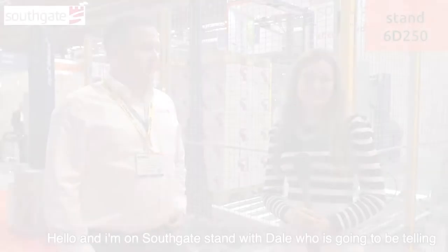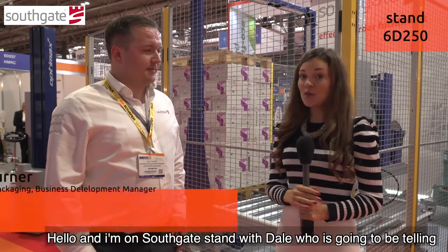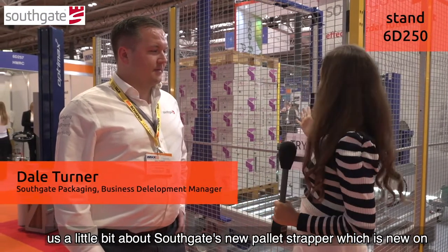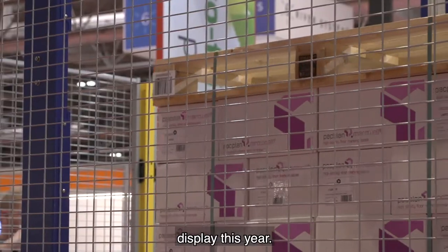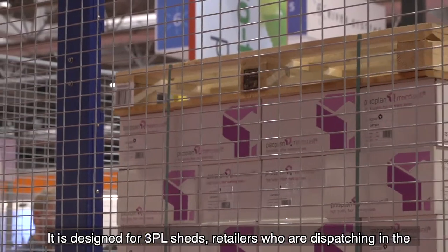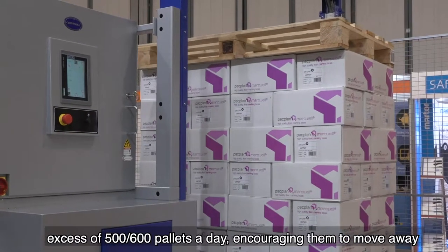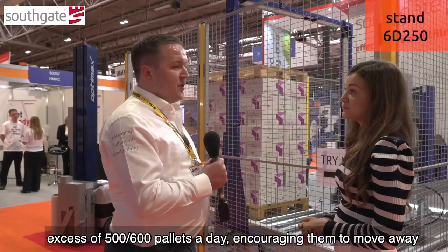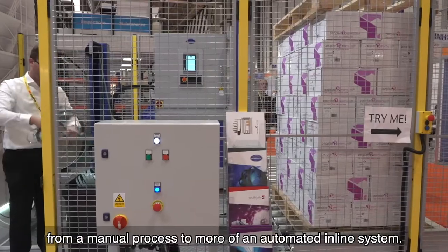Southgate stand with Dale, who is going to be telling us a little bit about Southgate's new pallet strapper, which is new on display this year. It's designed for 3PL sheds, retailers who are dispatching in excess of 500-600 pallets a day, and encouraging them to move away from a manual process to more of an automated inline system.